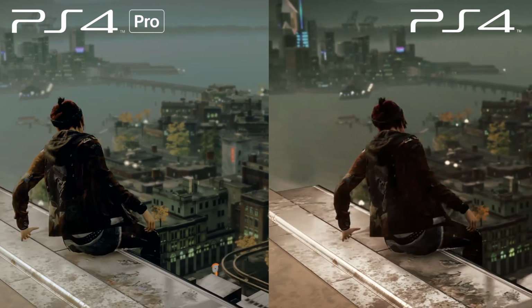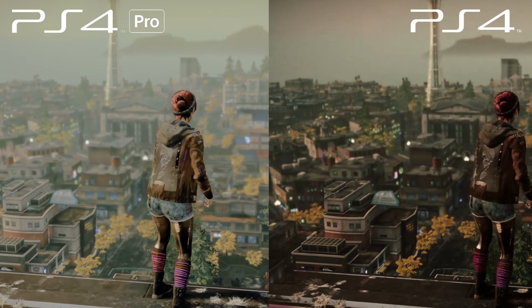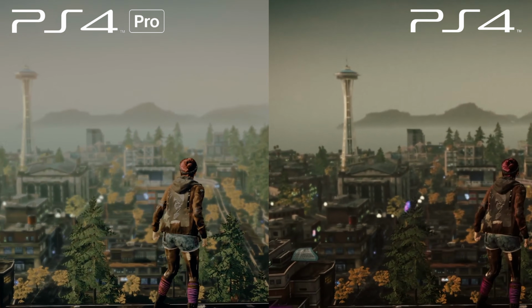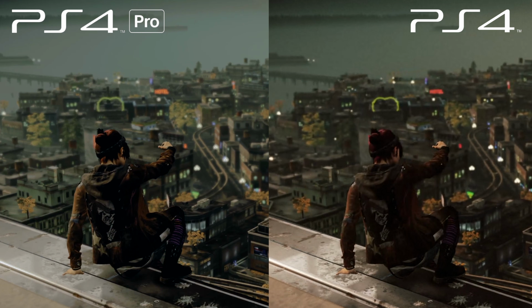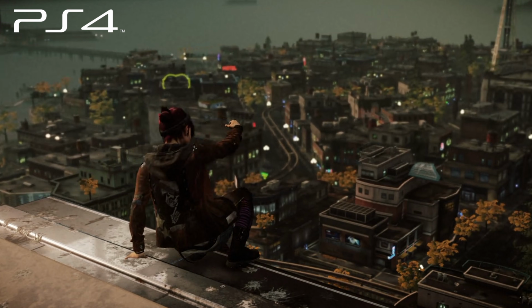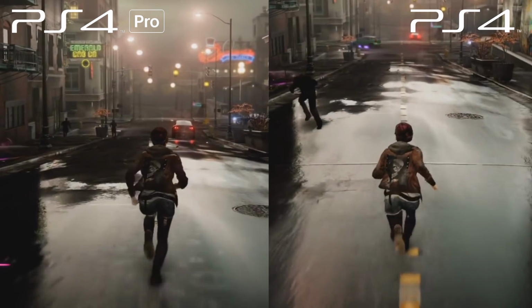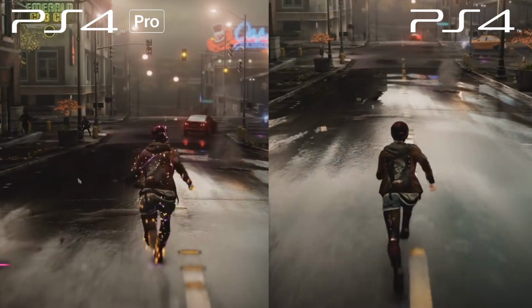The first game is Infamous First Light. This game is already very dark and contrasty, but HDR mode definitely changes that for the better. The game shows more overall color and detail in the shadows and highlights on the PS4 Pro version as opposed to the brown look on the PS4 Slim. The particle effects are also given a visual upgrade on the PS4 Pro. Now the game can run at 1080p on the PS4 Pro, giving it a sharper image.